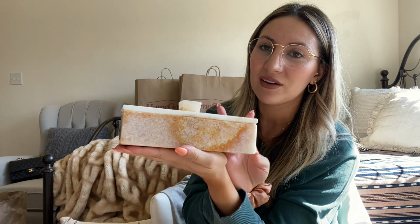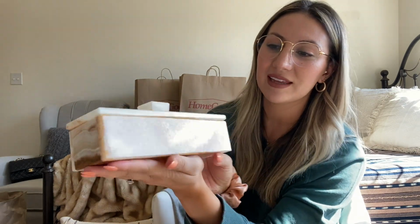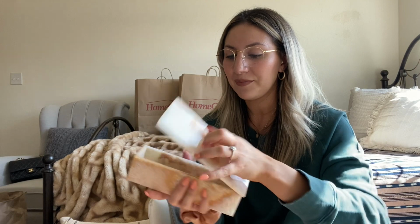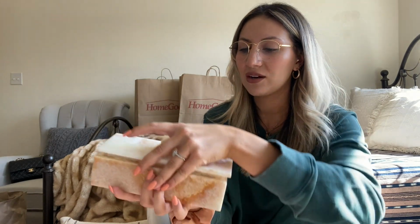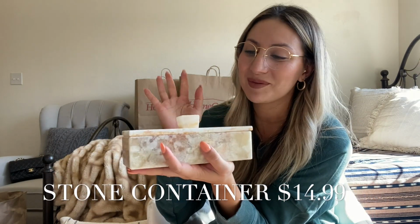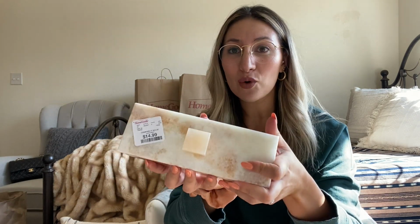I'm so excited about this. I am just in love with the colors. As you can see, it's this kind of terracotta and cream color, and then even the bottom of it is this beautiful stone container, and it's such great quality. I'm going to put it on my bathroom counter, and I'm going to use it to put all my jewelry that I wear every single day in. And oh my god, it's like glass, stone, I don't know exactly what the material is, but I'm so in love. And this was only $14.99.